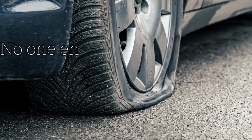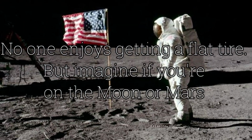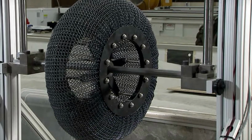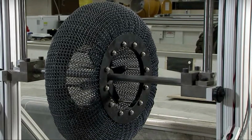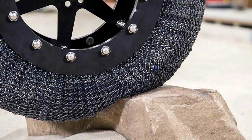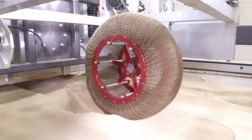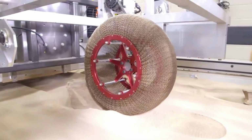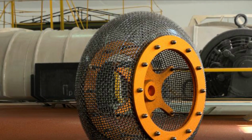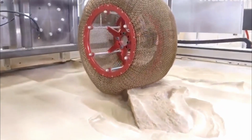No one enjoys getting a flat tire, but imagine if you're on the moon or Mars and you get a flat tire. Well, NASA recently developed a new kind of tire to ensure they never have to deal with flats millions of miles away, and it's simply mesmerizing to see. It looks like it's made out of chainmail, though in reality, it's made from a nickel and titanium-based alloy. It doesn't puncture under pressure like traditional air-filled tires, and instead simply rolls over whatever obstacle gets in its way.